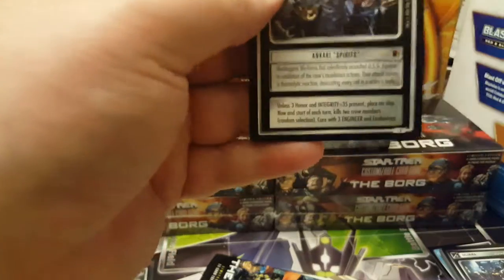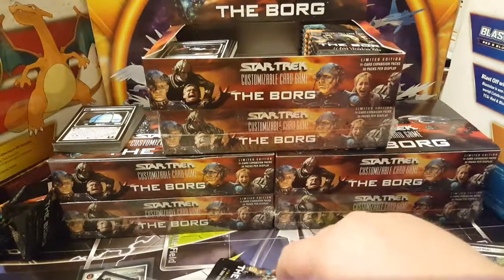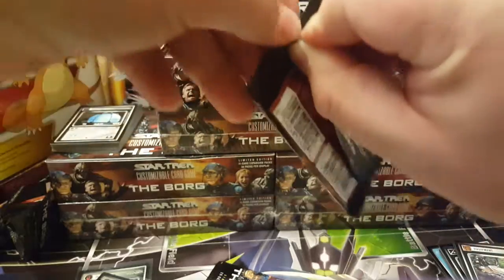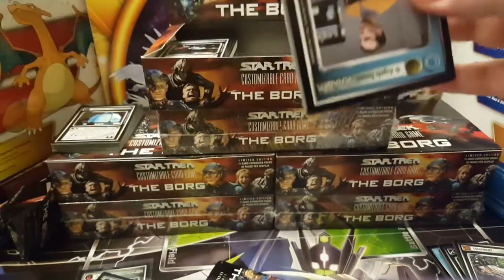Okay. And we have Ankari Spirits. I'm assuming just a regular rare. 2 more packs in this part. There's another dual affiliation common card. And the rare is 3 of 9.